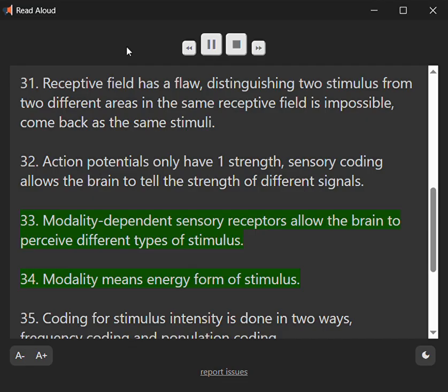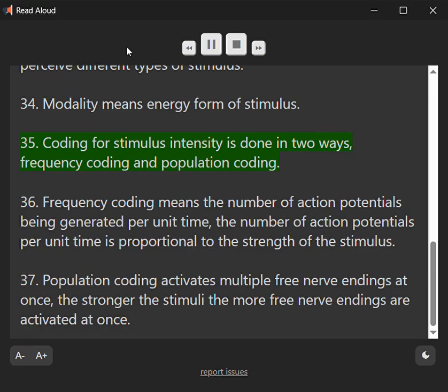Modality-dependent sensory receptors allow the brain to perceive different types of stimulus. Modality means the energy form of the stimulus. Coding for stimulus intensity is done in two ways, frequency coding and population coding. Frequency coding means the number of action potentials being generated per unit time. The number of action potentials per unit time is proportional to the strength of the stimulus. Population coding activates multiple free nerve endings at once. The stronger the stimulus, the more free nerve endings are activated at once.